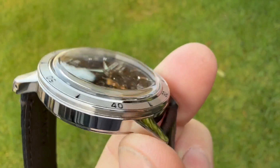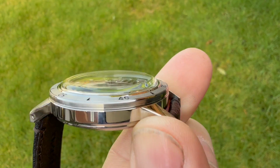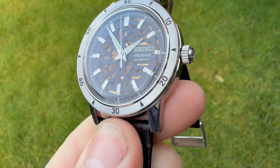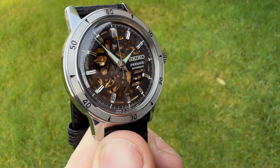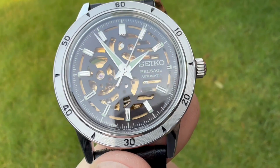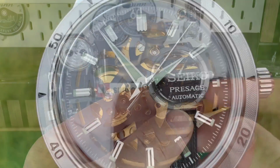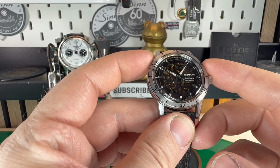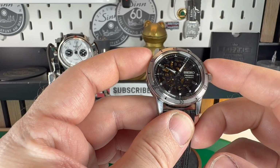This is the brand new Presage Style range. Its reference number is SSA461J1, and I think it's gorgeous. It retails for approximately, I think the RRP is £600, but I dare say if you contact First Class Watches, they will probably do a deal and you'll get it significantly less than that.